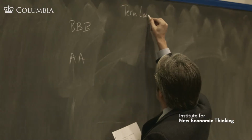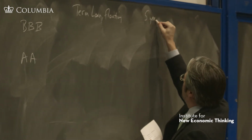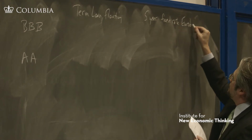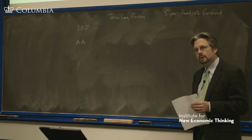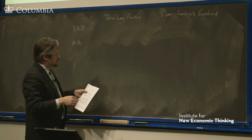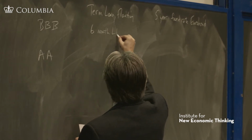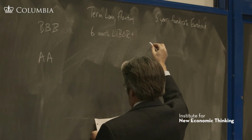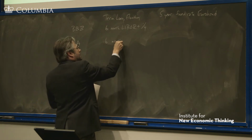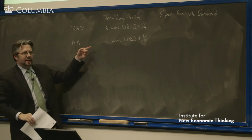So term loan with a floating rate and a 5-year fixed rate Eurobond. Okay, that's her example. And they receive, let's just say, just for example, these quotes: 6-month LIBOR plus 1/4, 6-month LIBOR plus 1/8. Okay. So double A, this is the credit rating thing.